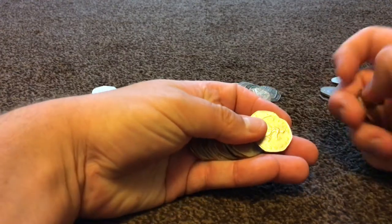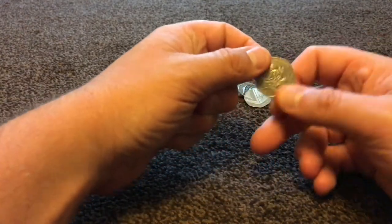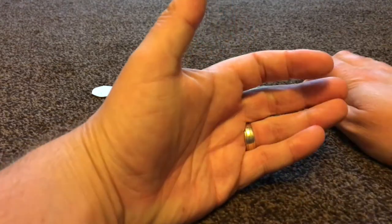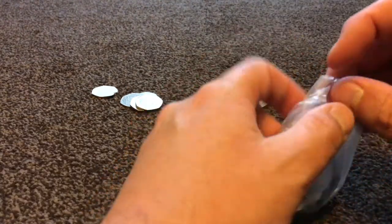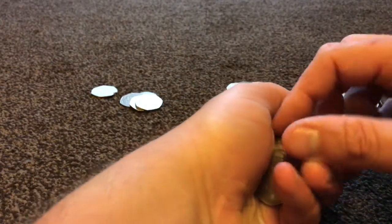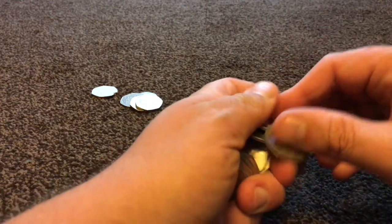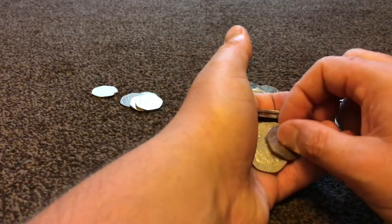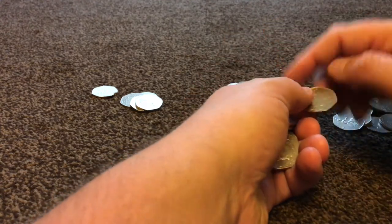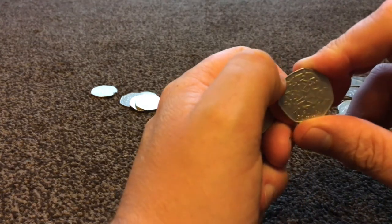Victoria Cross. Britannia, Britannia, Britannia. That's a Britannia. Cool. Next bag. Oh, that's good. Shield, shield. Britannia, Britannia. And we've got, good old these. Three Britannias. Shield. The European one, 1998. Yeah, cool, nice.